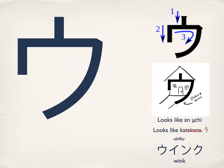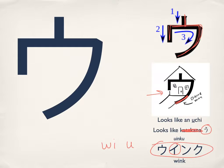U's easy. Looks like hiragana u, but it's more angular. So you have ichi, ni, and then san comes all the way down like this. So just a more angularized u. Another strategy for this is it looks like an uchi. Uchi in Japanese means house or home, so this is apparently part of the driveway. A word that uses this is uinku. Notice then that wi, although we haven't learned this yet, it's coming up next, is represented in Japanese as ui, wink, winku.